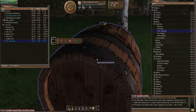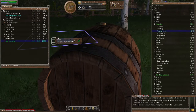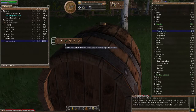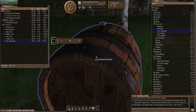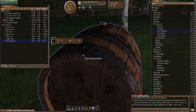So okay, I've assigned the T and the R key to improve and R for repair. Okay, 30.85. Now we need to use the file. Yep, so 31. So you get the gist. You'll go through using your carpentry tools and a log, improving it up as high as you can go. For me, 30 is good enough. That'll take a long time to rot away. So there we go. That's the improving.